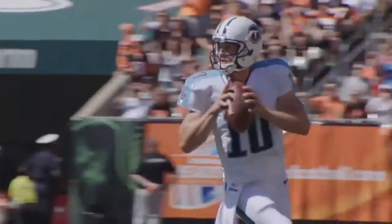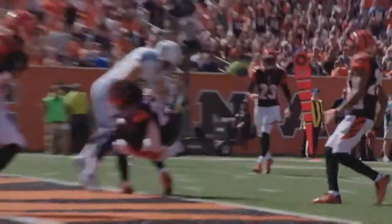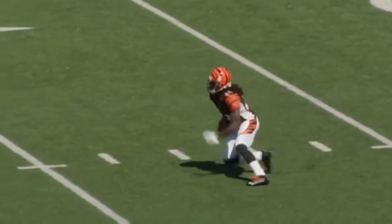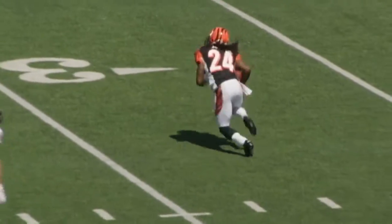At home in Cincinnati, the Bengals defense will try to prove formidable once more. Fires for the end zone. Yeah. Intercepted in the end zone. When the Panthers have to surrender the football, they'll have to deal with the NFL's leading punt returner.